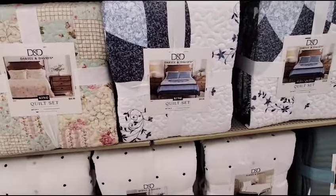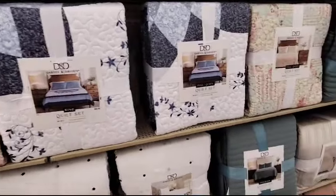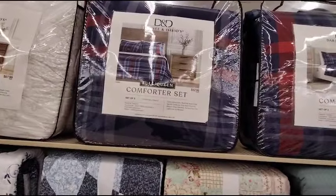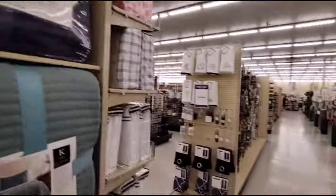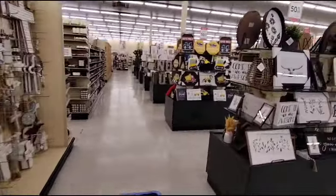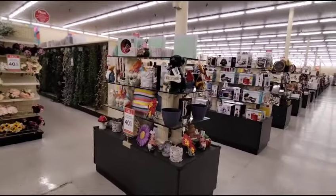The king is $84.99. Wow. I like the denim, though. That is really cute. For red, white, and blue, $89.99. $57.99 for a full queen. $49.99 for a twin XL. So they're definitely doing some different things here at Hobby Lobby. Bringing in like a lot more textiles and all of that kind of stuff.